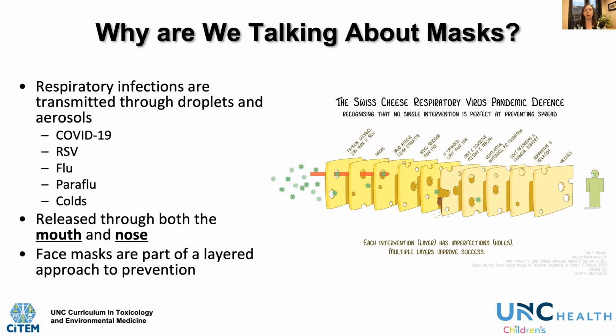Face masks are part of a layered approach to prevention, as shown in this figure on the right. This is a Swiss cheese model regarding a layered approach to prevention. Each layer or intervention has imperfections, holes. Multiple layers improve success. Masks are a critical intervention in this layered approach.